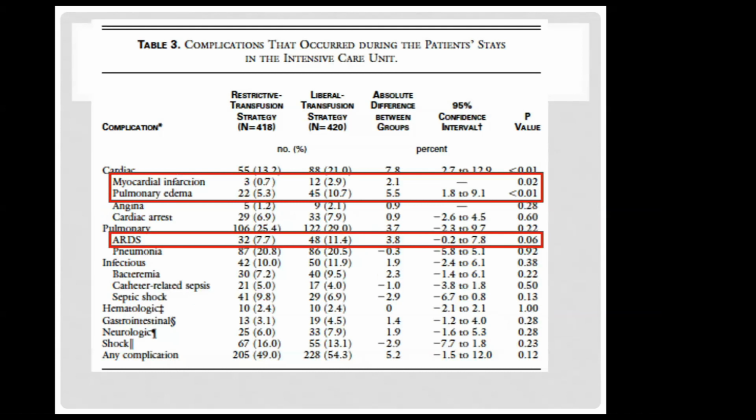So breaking it down, well, why did they have more problems? And besides death, were there any complications? And there certainly were. The patients who got more blood were statistically more likely to get myocardial infarctions. They were statistically more likely to have pulmonary edema. And there was a trend that they would have more ARDS. Okay, and the increase between these two, right? This is fourfold. This is almost 2 times fold, and this is a 50% increase. And so giving blood does not seem to be benign. It seems to be a potential complication that can occur with it.